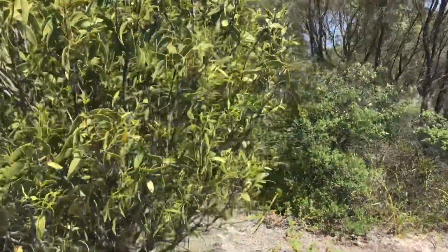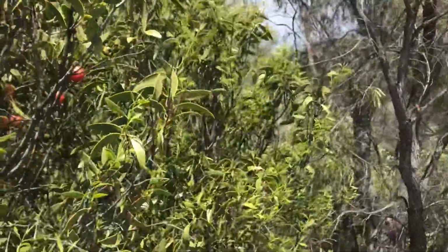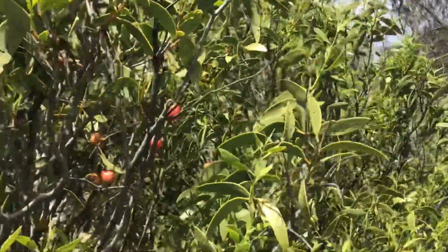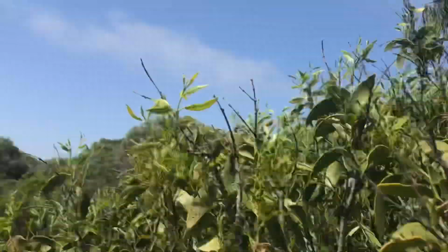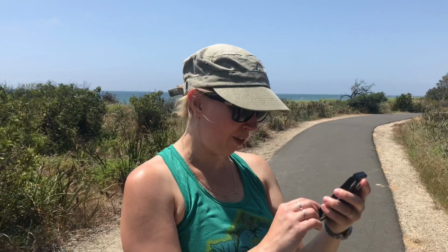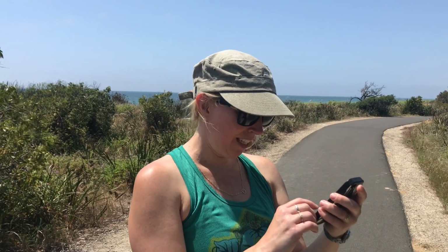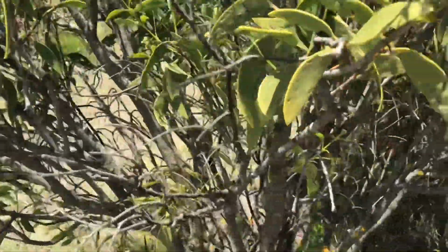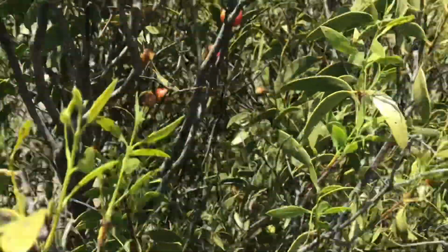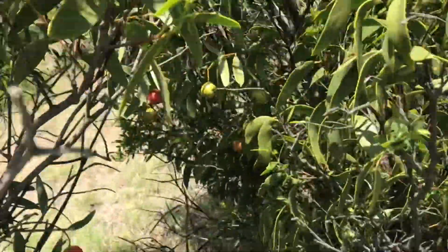Katie thinks it's a quandong. I just checked with Google. It's a desert quandong in the sandalwood family. It's also referred to as a native peach. Means it's edible for us.